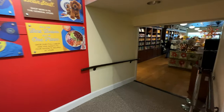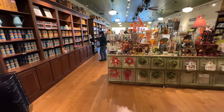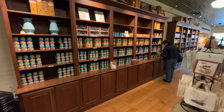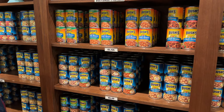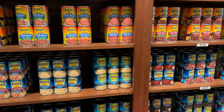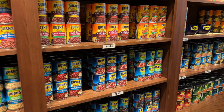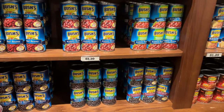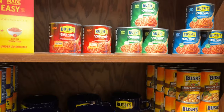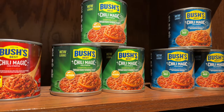And as we come down this ramp, we come to the store, which has all sorts of beans that you can buy and take home with you. These cans are $1.44, $1.10. Get some chili beans. This is like Forrest Gump. You got gumbo, shrimp, scampi. It's like that, but with beans. And I think this is what we were looking at in the recipe. Is it the black beans? We're gonna grab those. We also really like their chili magic. It's a really good way to start a good pot of chili.